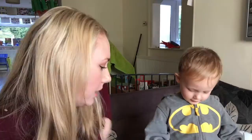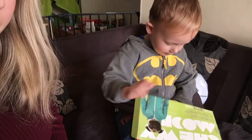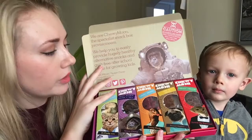Which one should we do first? This one. That one. Let's open it. What do we get? Might be a bit stuck with sellotape. We got lots in here. Let's have a look. So inside the first pack, this is the smallest out of the two, you get one, two, three, four, five little snacks.